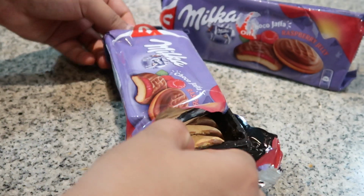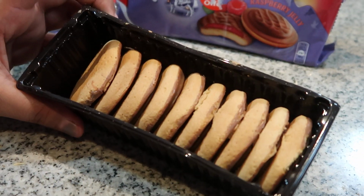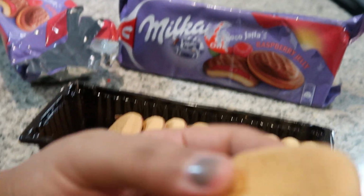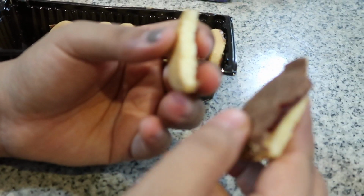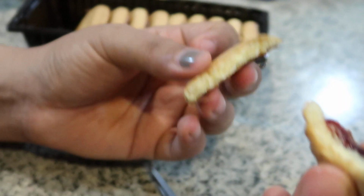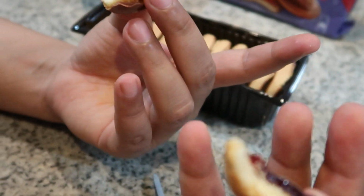So yeah, it's a kind of biscuit. Wow, beautiful tray, isn't it? So let's open it. Now I'm gonna show you like this. Yeah, so you can see the jelly is over here. You need to eat it together, I believe. Very soft texture. Jelly is giving lots of sweetness, and that's it.